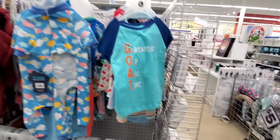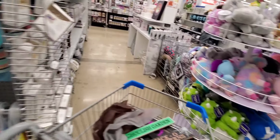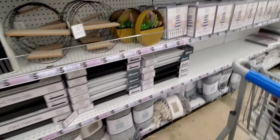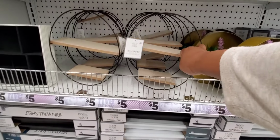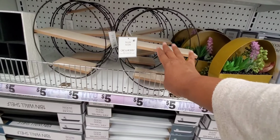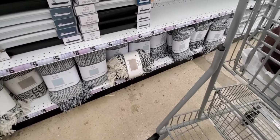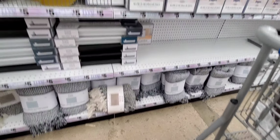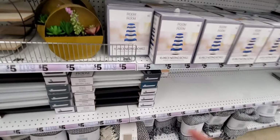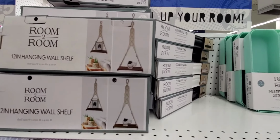Oh, here's some more dog clothes. I swear to God, at first I thought this was a kid outfit. I was like, how you wear that? This right here, I got a friend that puts these on her walls and puts candles on. They are so pretty. I have plenty of friends and we do craft and stuff. And here's a wall shelf, but I couldn't figure out, it was too tiny or something. Hanging wall shelf. That's pretty.